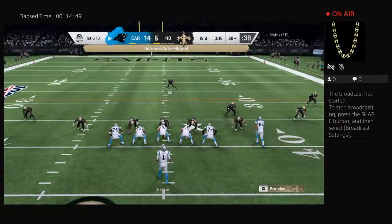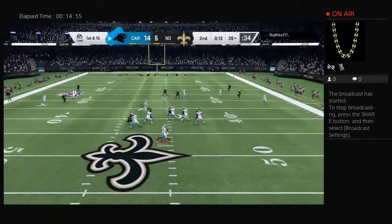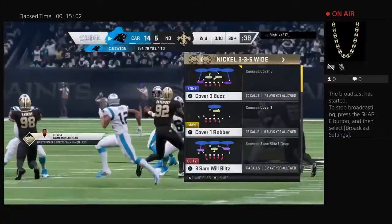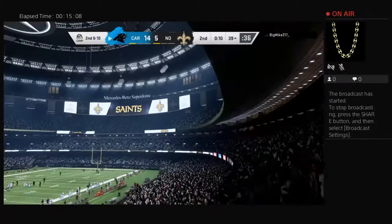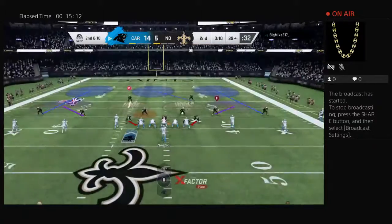So how about that for a chain mover? They're all the way down inside the 40 now for 1st and 10. Out of the gun, Newton. He'll take a shot for the end zone. And that's incomplete. Clock stops with 10 seconds left. Curtis Samuel, the one he was looking for. But it's going to be 2nd down. So line of scrimmage still a 39 on 2nd and 10.